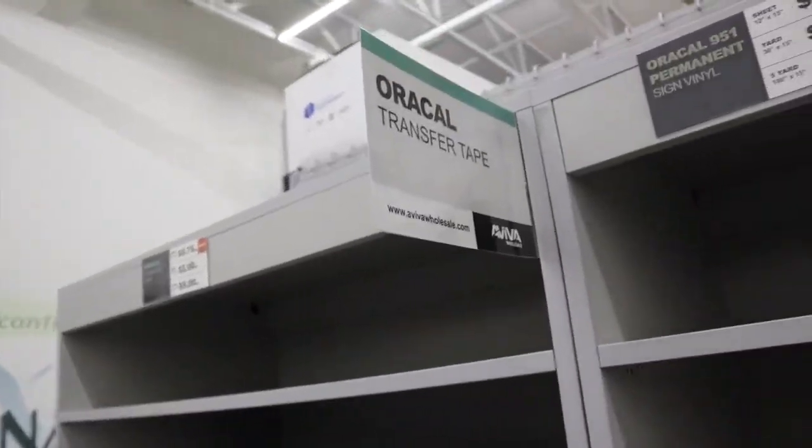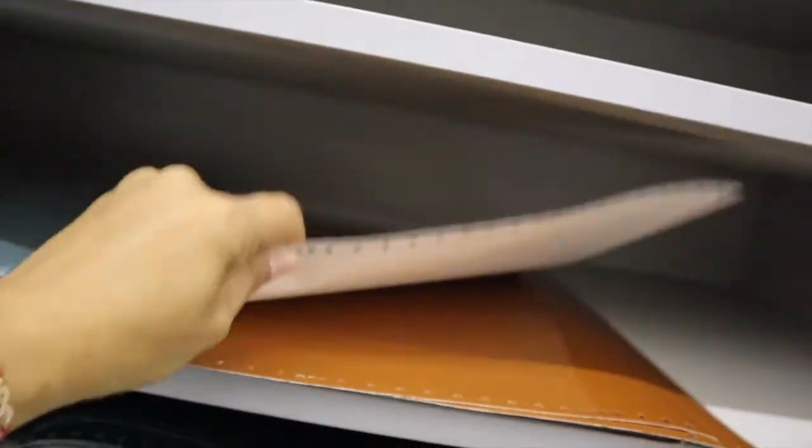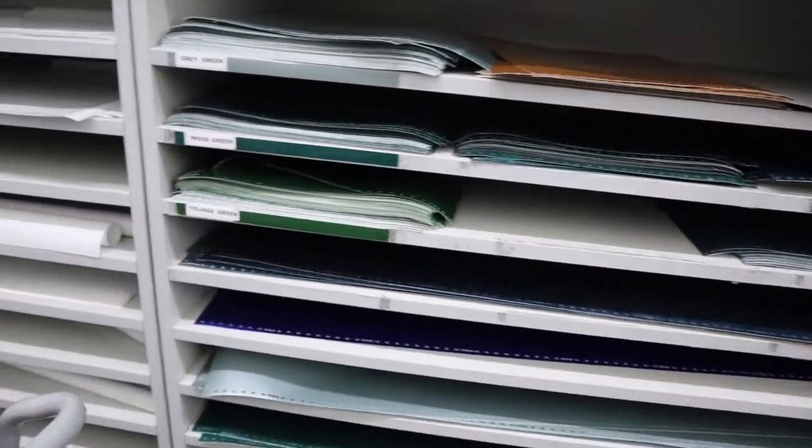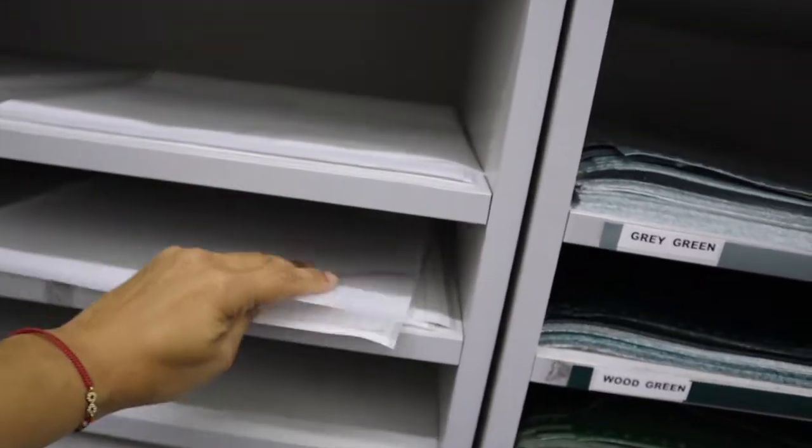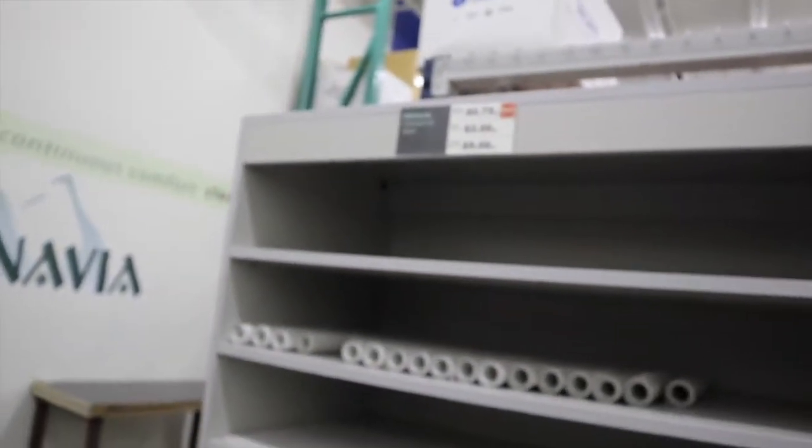They have Oracle also on here, and I believe everything you can buy online. So I will post the link to their website. If you guys want to go on there, again, like I said, this is wholesale. So this is Oracle transfer tape. So that's pretty cool that they sell that.